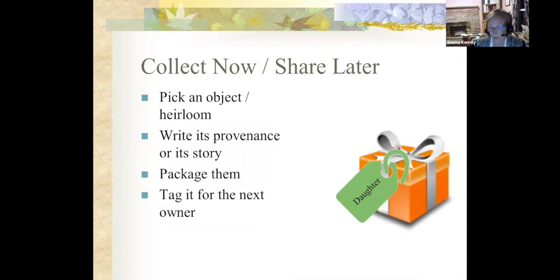You might decide that you have an object that you really want to make sure goes to a specific person later in time. Write the story about it. Why do you want it to go to that person? Why is it so important to you? What makes it an important memento in your life?